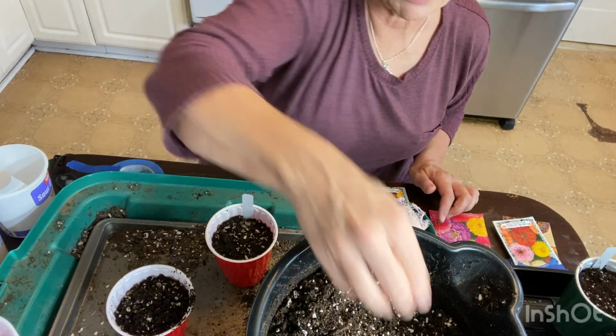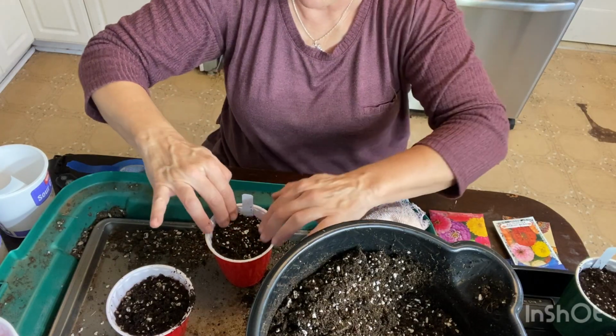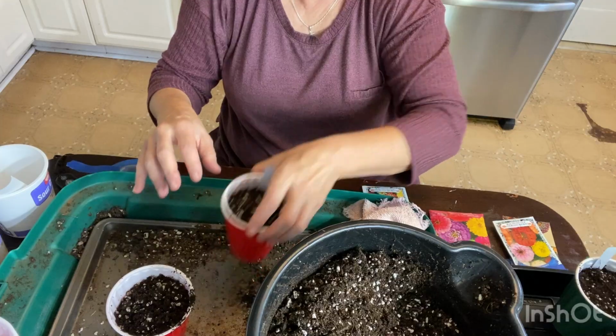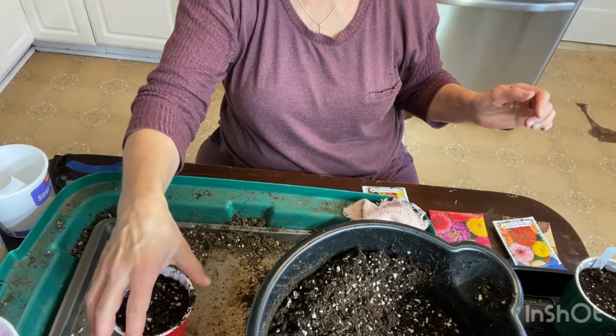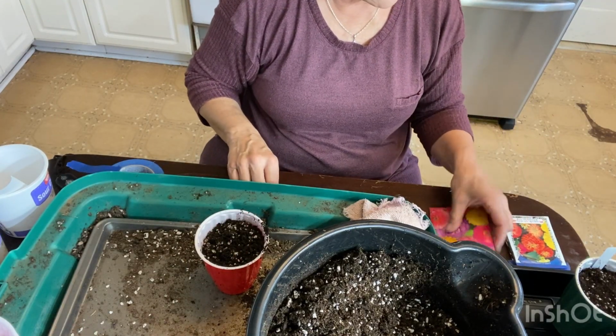All right, so sprinkle a little bit of dirt. I even give them to my chickens. They get the chrysanthemums too. Those are good for them. A lot of the herbs that we eat are good for chickens. Okay, that goes in our journal pile.